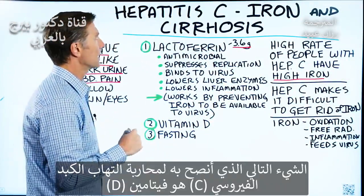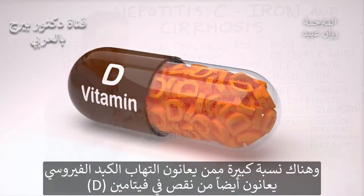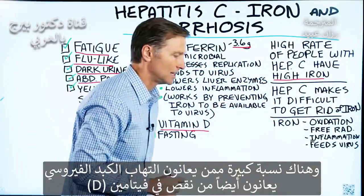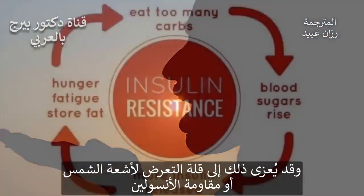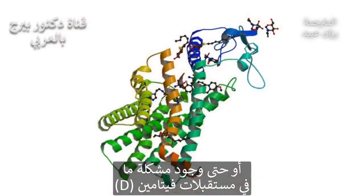The next thing that I would recommend for hep C would be vitamin D. There's a very high rate of people who have hep C that also have a vitamin D deficiency. Now, whether that's coming from a lack of sunshine, it could also be because they have insulin resistance, or they could have a defect in the vitamin D receptor.